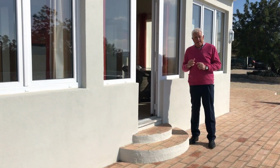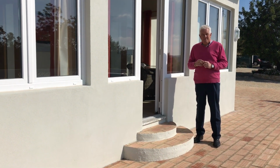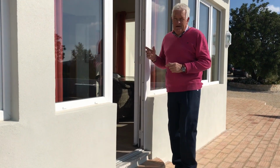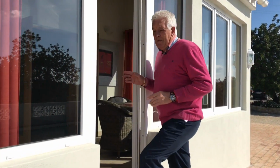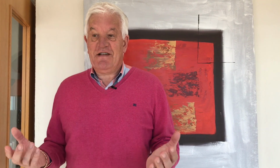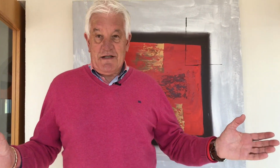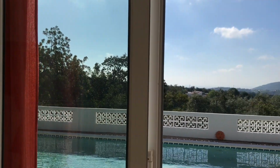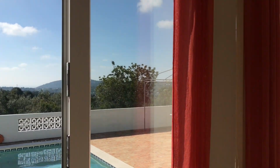Okay, I think we should step in and look at this beautiful property. Recently renovated. It was originally built in the 80s, but the developer has completely refurbished it and done it to a very high standard. Okay, here we are inside the first part of the house, and what I would say straight away is what a clever design. He's made this room as a summer room. You can sit here in the summer and take the pool in, the views, the countryside, and do what you want.